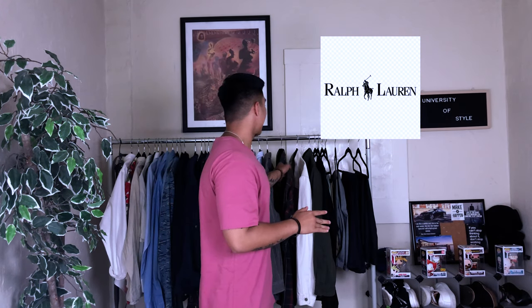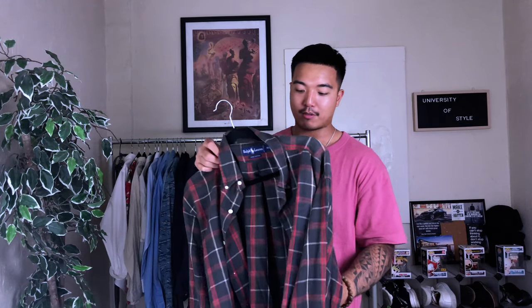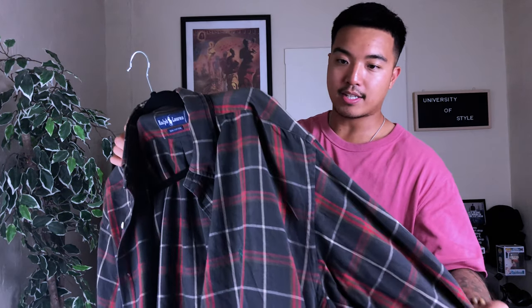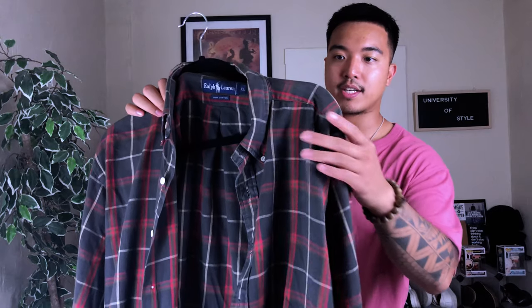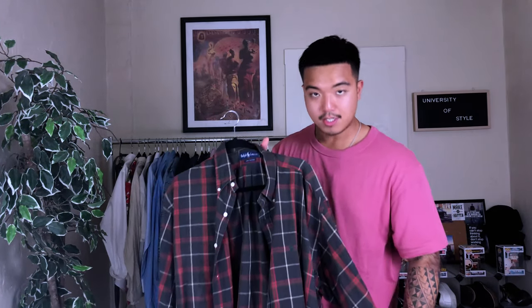So here is the fourth piece of the pickup. This is a Ralph Lauren flannel. I got it about a size and a half, I could say two, bigger. Just a really nice wash. It's kind of this distressed cotton. Looks very rugged. The fact that it's drapey, I can wear it and give it this oversized vibe.